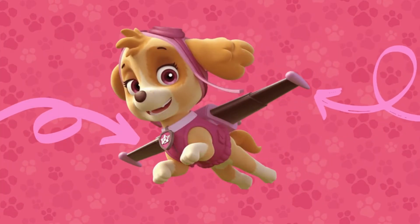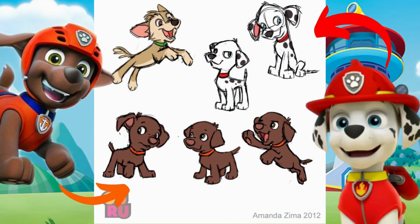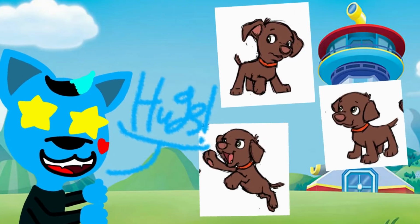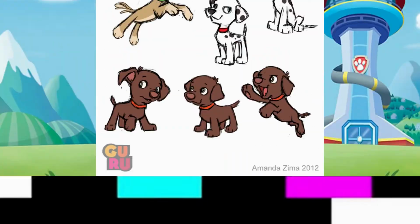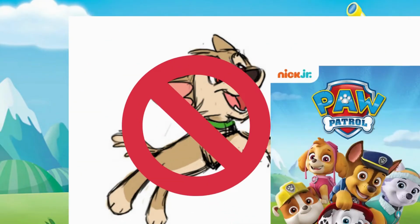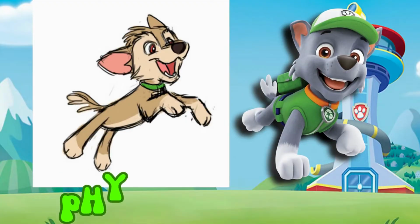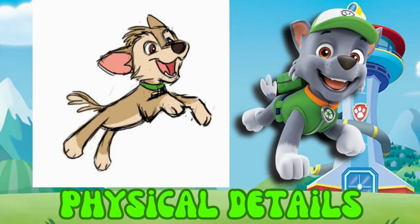Here in this picture, we can recognize Marshall and Zuma, who's so adorable, and I wanna cuddle him, and he's so cute. But in the top left corner, there's a pup who doesn't appear in this show. He's another redesign for Rocky, but this time his physical details aren't really that different.